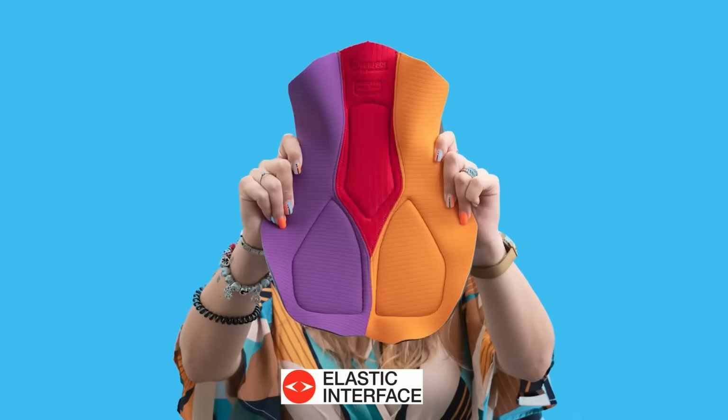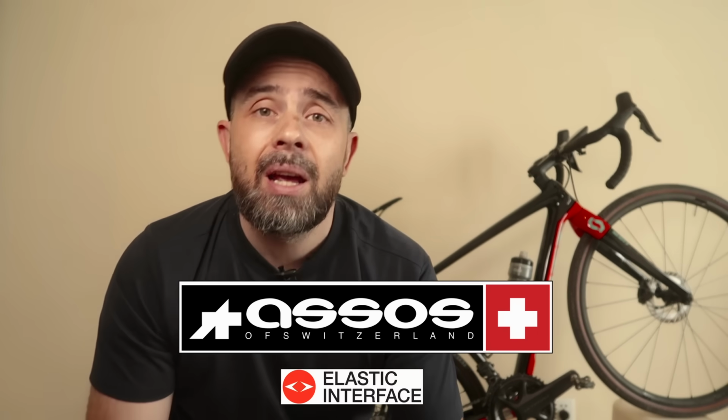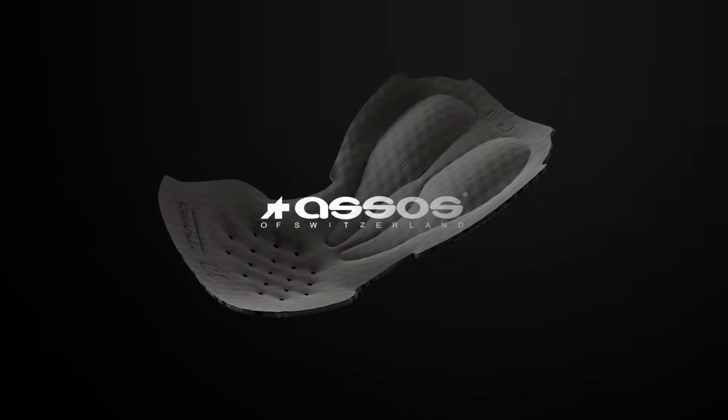And here's a fascinating connection. Many top brands share these same suppliers for key components, like pads. Cytech, the company behind the elastic interface, co-developed the technology with Assos in the early 2000s. Assos helped Cytech pioneer the elastic interface pad, which became an industry gold standard. While Assos retains exclusive rights to the elastic interface trademark, Cytech supplies similar pads to other brands like Rapha and Castelli. Interestingly, Paranormal doesn't use Cytech. They work with TMF, Cytech's main competitor, and both companies produce top quality pads.